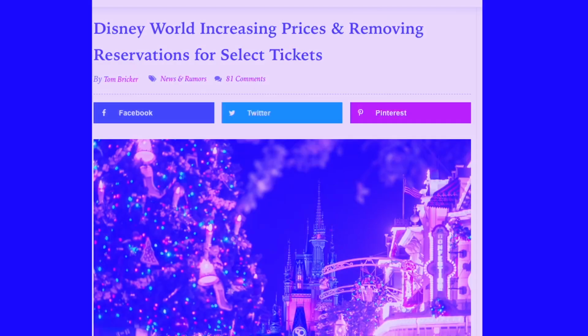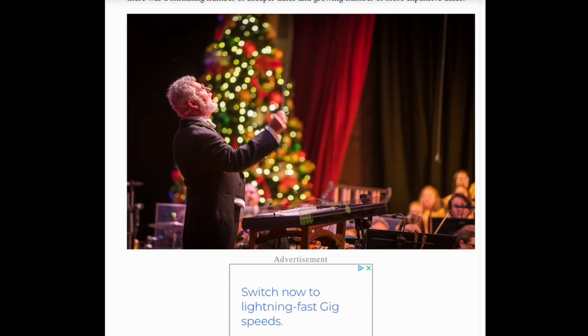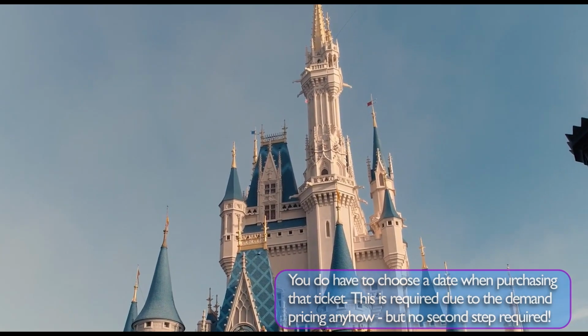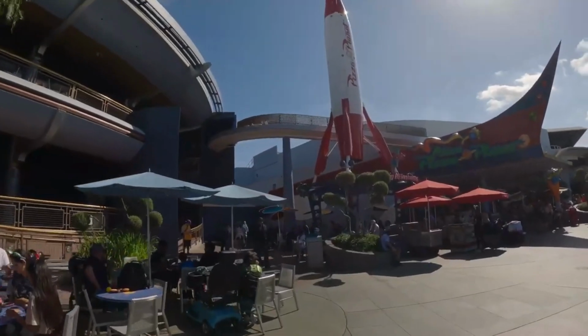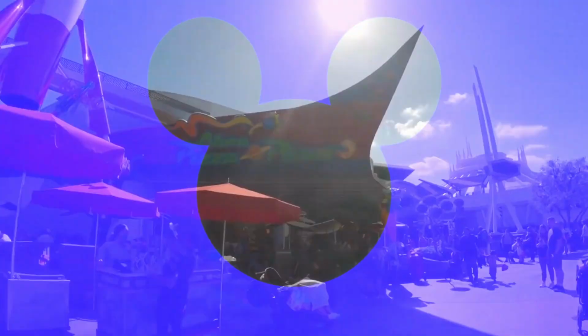One thing that was related but surprising news is that at Walt Disney World you will no longer need to make a reservation for a single park-a-day ticket, which really, if you think about it, makes complete sense. If you've bought a ticket to a specific park and you can't park hop, they should have all the information they need. No idea if this change will be coming to Disneyland, where park hopping is much more popular, but it would be nice.